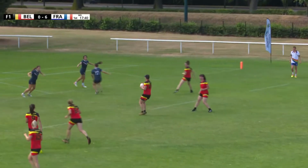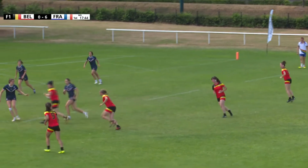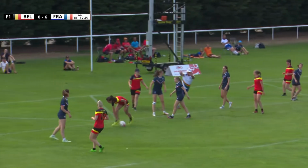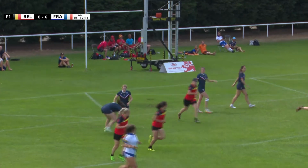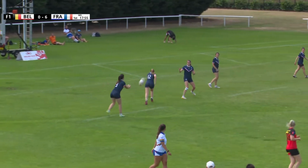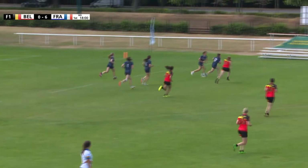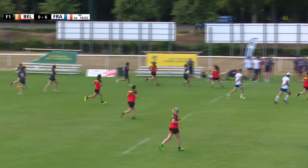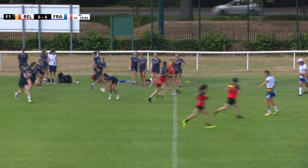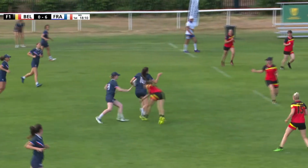Down it goes, 7 metres out Belgium, but France playing quite tight here. There's a lot of space on that right hand side if they can work their way over there. Doesn't seem that they have those strike players, those on-field generals that seem to dictate the play. They've got a lot of talented girls, and they've obviously they're quick, they're skillful, but sometimes you do need that on-field head to kind of just sort of direct those athletes around.